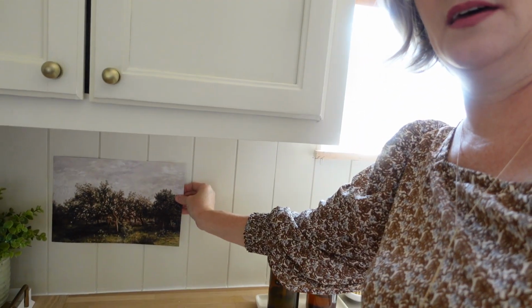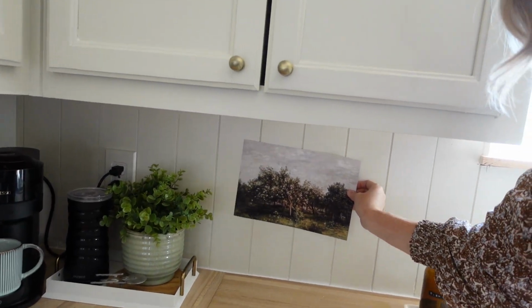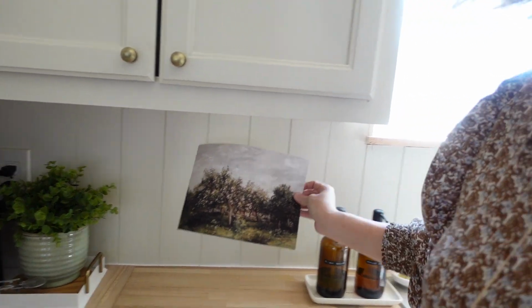Here. It's going to hang here. I might move this stuff over. I don't know, but it's going to go there, and with a really pretty frame, and I love it. I think it's going to go really well.